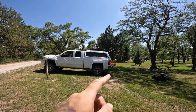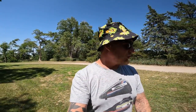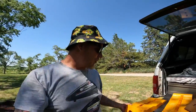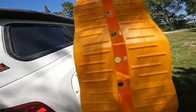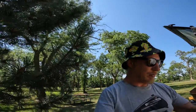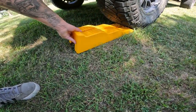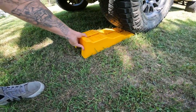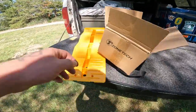Yeah, so I'm going to stick them under the back tires and just back up onto it. See if that levels it out a little bit more. I mean, a couple inches will do great, but we'll see what happens with this. I think it should work well. Hopefully they don't slide. I did notice that they have these holes in them, so I'm guessing if you needed to, you could stake them down. I'm gonna stick her under there and we'll see what happens when we back up.